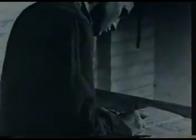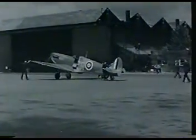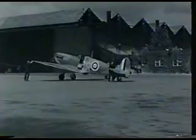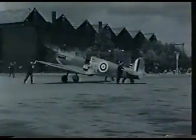The Form 700 is signed. The daily inspection is complete. This Spitfire bears the code of number 609, West Riding Squadron. 609 was to be heavily engaged in the Battle of Britain, based at Middle Wallop and Warmwell.